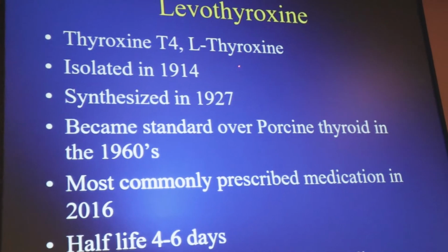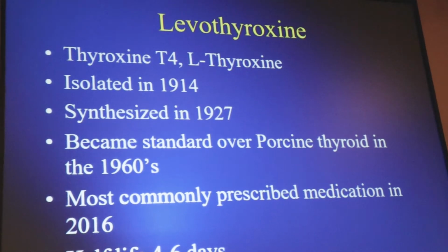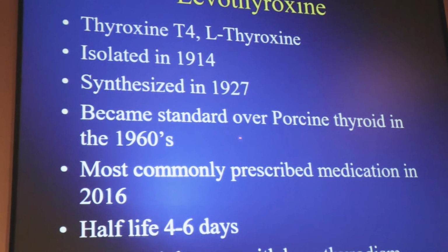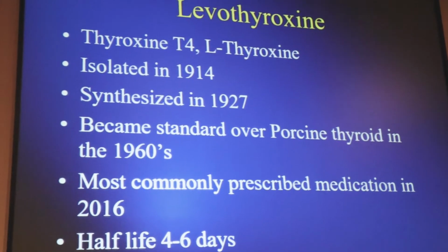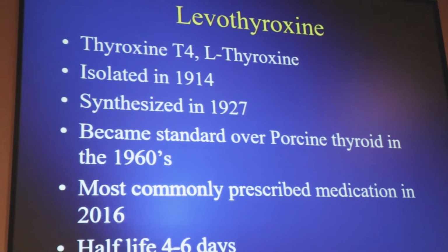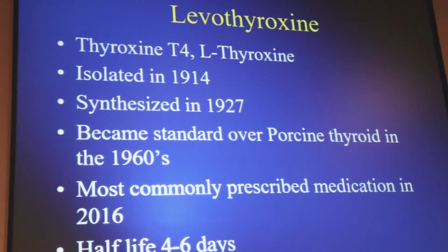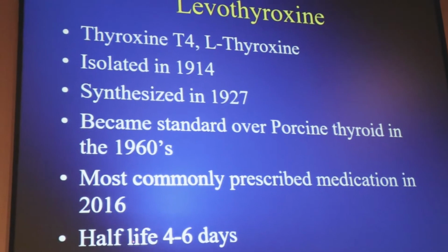Levothyroxine, T4, also known as L-thyroxine, was isolated in 1914 and synthesized in 1927. It didn't become standard over the porcine thyroids until the 1960s. And yes, it was the most commonly prescribed drug in 2016. That kind of surprised me, but that just shows you how many patients have hypothyroidism.